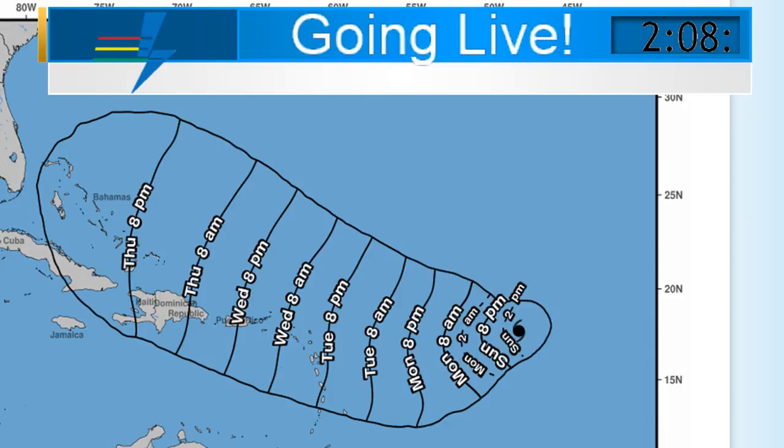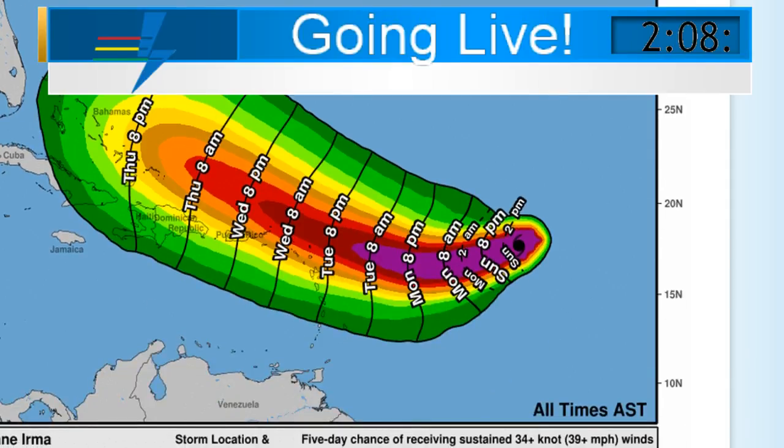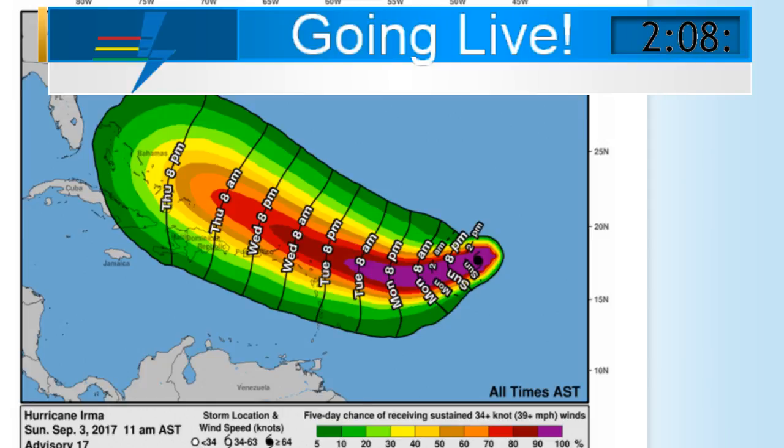So just take a look, and be sure to show this. And then here are also the wind speed probabilities. I'll actually just zoom out a little bit so you can also see the legend there. But there you are with Irma's stats and everything, and there you are with the odds of experiencing those tropical storm force winds.